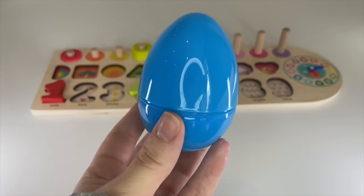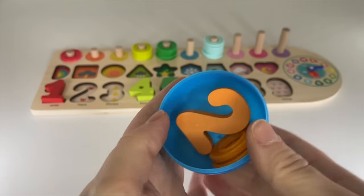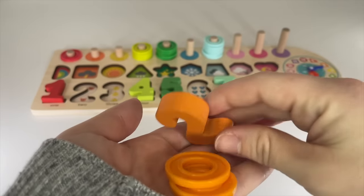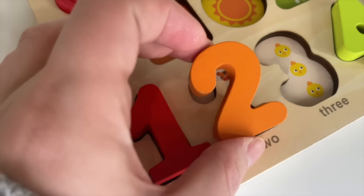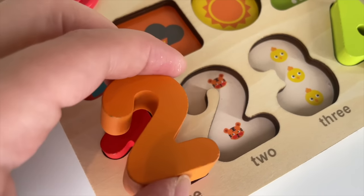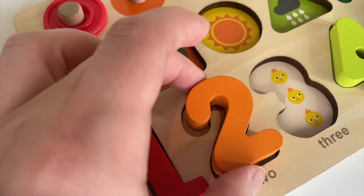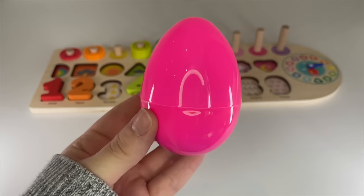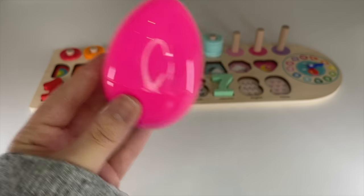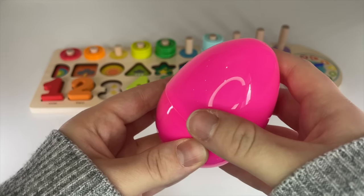The next one is the blue egg. Let's see what number we have here. Open. Oh, wow! It's the number 2. 1, 2. Let's put it on the tigers. 1 and 2 tigers. Let's put it in. 1 circle and 2. Which number do you think we're gonna find here? Let's see. Say open. Open.